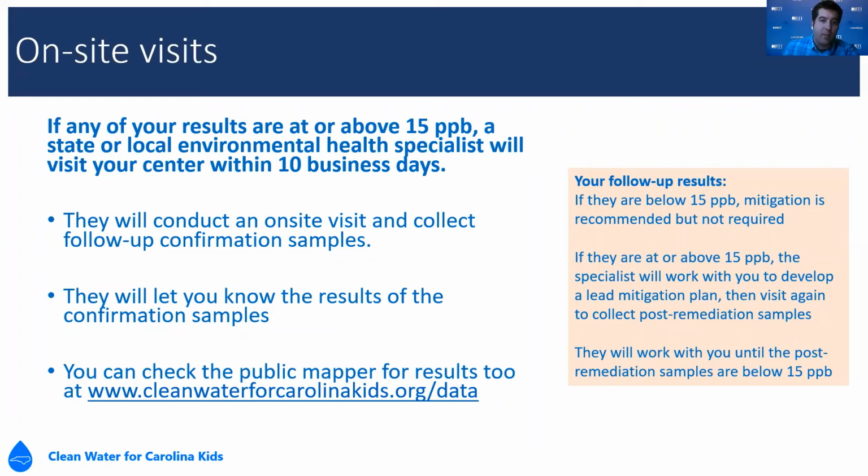If your follow-up results are below 15 parts per billion, you don't need to take any further action, but we do recommend you still implement some of the low-cost remediation strategies. If your tested follow-up results are at or above 15 parts per billion, the specialist will work with you to develop a lead mitigation plan, then visit again to collect a sample after your remediation has been implemented. They will keep working with you until the post-remediation samples are all below 15 parts per billion. You can check your center's public mapper for results from the state lab, and the state specialist should also be in contact with you to overview the results of your follow-up samples.